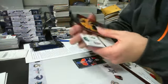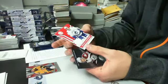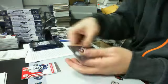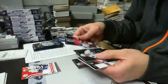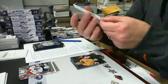Okay, we have a platinum red of Seth Jones, serial number 85 of 100 for the Predators. And then we have a jersey card of Chris Tanev for the Canucks. We have a rookie card of Drew Shore for the Florida Panthers and a redemption card. Rookie autographed jersey of Emerson Edom for the Ducks.